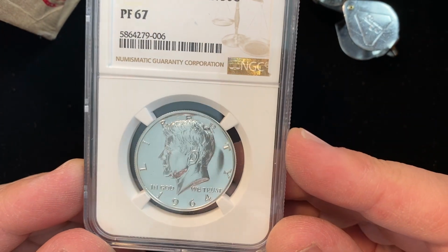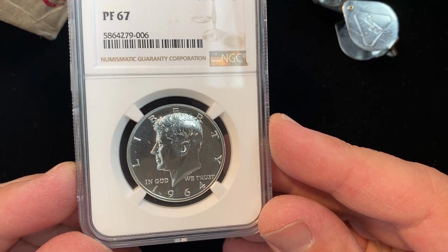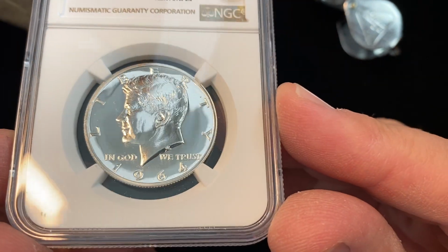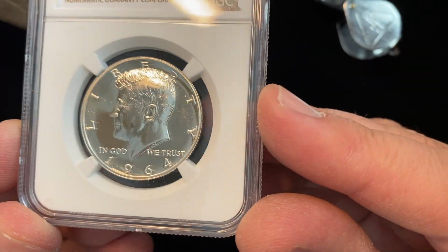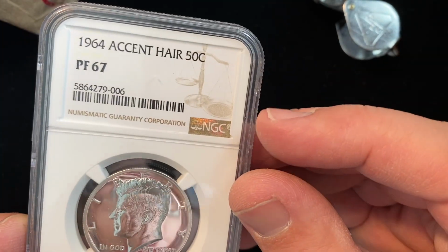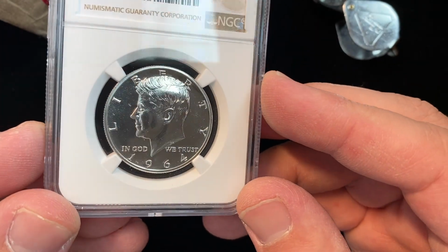This coin really jumps in value if you get it into a cameo and then a deep cameo. So this might catalog for $100 in the gray sheet or $115, and the cameo's more than double that. The deep cameo or ultra deep cameo in a 67 is like $3 grand. It's a silly number, in the gray sheet it is. I haven't tried to bid on one lately, so I don't really know how much I can get one for at auction.